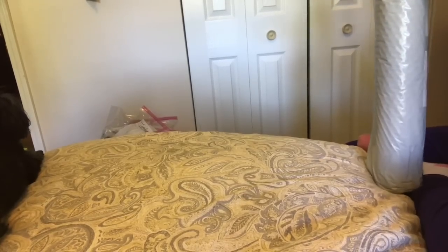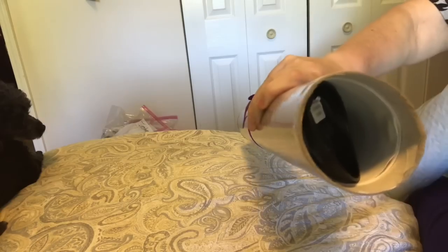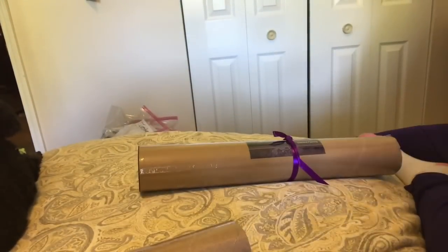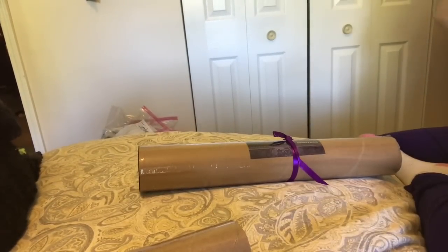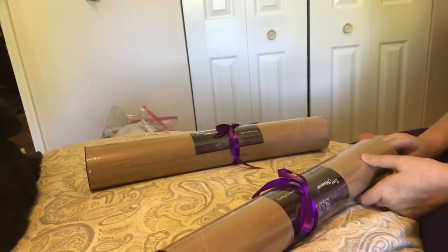And, well, this one's a little beat up. Yep, it does look like Evermoment, there's the purple ribbon. But the tube got kind of crushed, and the cap went inside. Luckily, not only do they package it, but they bubble wrap it, and then they put it in these very heavy-duty tubes, which are the only tubes and boxes that I save and reuse. I don't take the little purple ribbon off anymore.